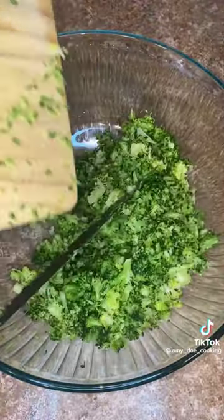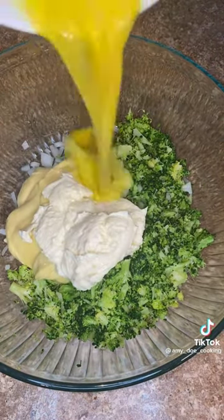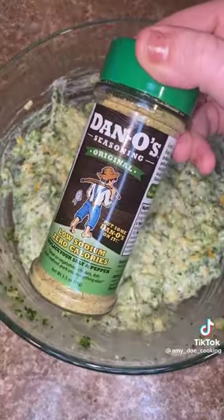And you want 4 cups of chopped broccoli. Then to a bowl, you want to add your broccoli, 1/4 of a yellow onion diced, 1 can of cream of chicken soup, 1 cup mayo, 2 eggs, 1 cup cheddar cheese, and a half a stick of melted butter. And once that's stirred in, we are going to add a tablespoon of Dano's seasoning.